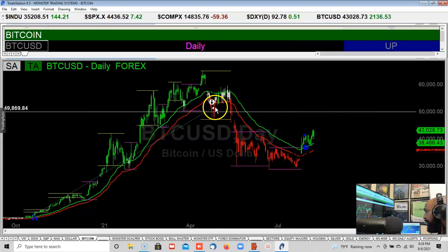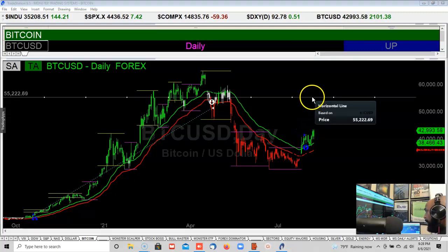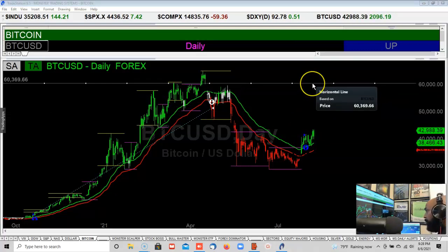The next area of resistance will be really right about here, right at 50,000. We got the last sell signal at right around 52,000. So I would say right in this area, 50,000 is going to be the next resistance. So we should look for Bitcoin to get to that area. And then the next big area of resistance will be 60,000.